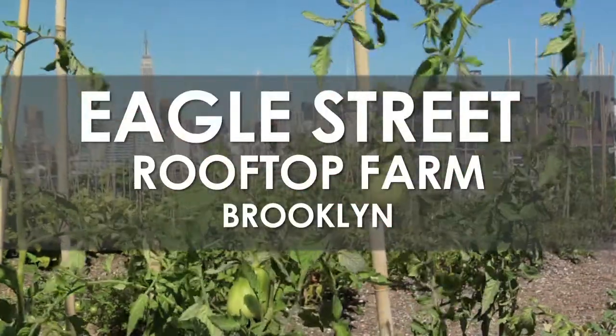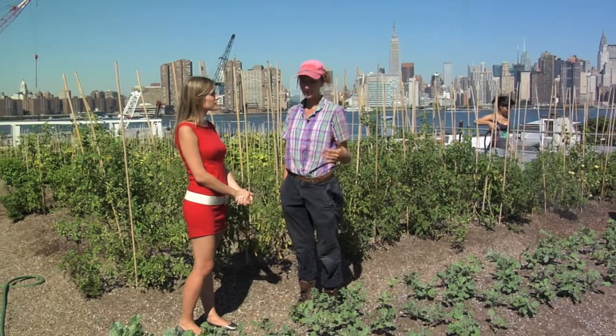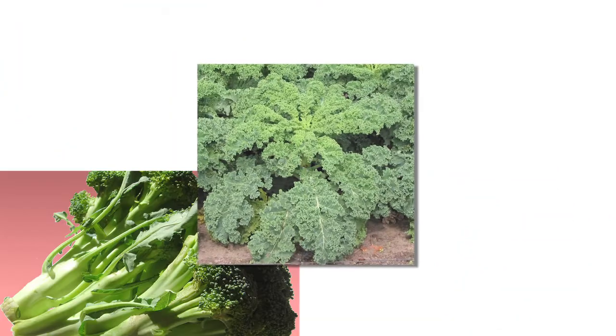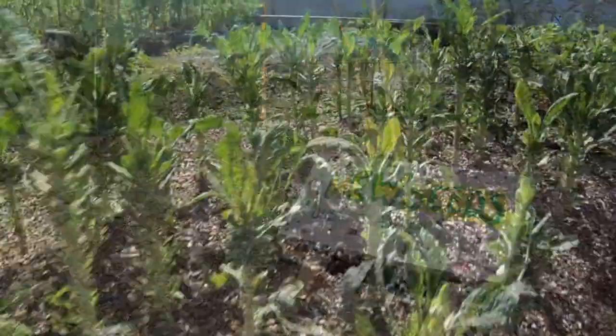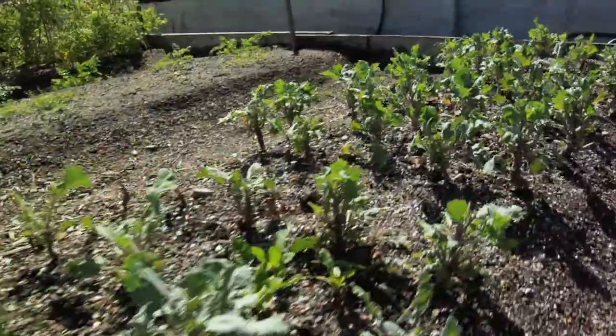Eagle Street Rooftop Farm is an entirely organic green roof that supplies outstanding homegrown produce to its Brooklyn community. Farmer Annie Novak knows her greens and is here to fill us in on all things kale. Kale is a dark leafy green. It's in the same family as broccoli, cauliflower, Brussels sprouts, collards. They're called the brassicas. Popular varieties, there's probably about 3 or 4. We grow at least 2 of them. We're doing a flat leaf dinosaur kale, Lacinato. It's a beautiful baking kale, and then we do the red Russian.